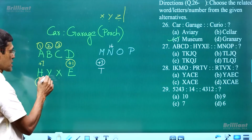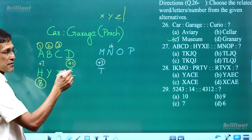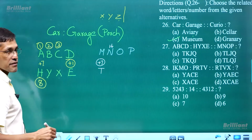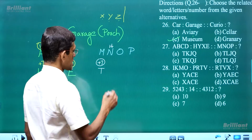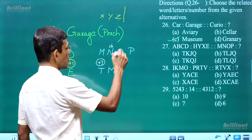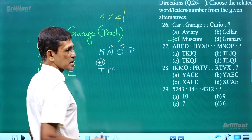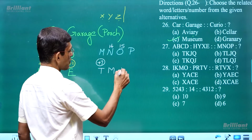In this case, Y is 25, position value from the left. So 2 plus 25 is 27. 3 plus 24 is 27. In the same way here, 14 plus how much is 27? 13. So the complementary letter of N is M. And O is 15. 15 plus how much is 27? 12, right? So the complementary letter of O is L.